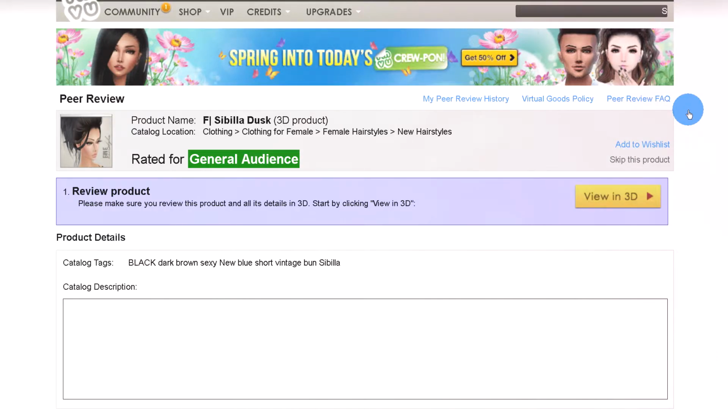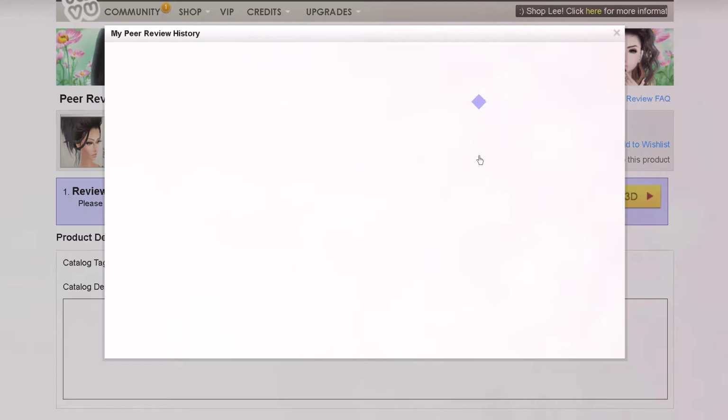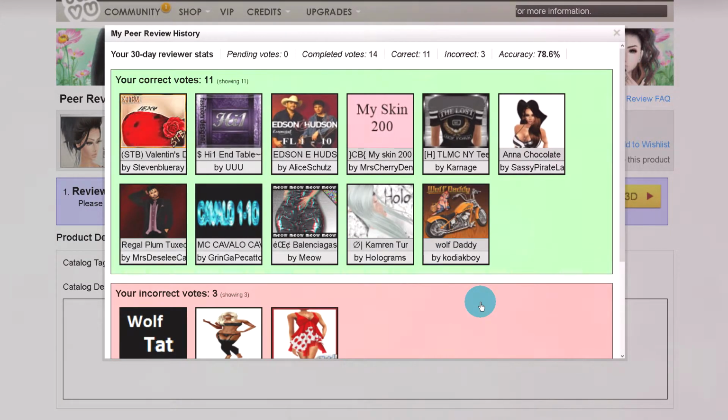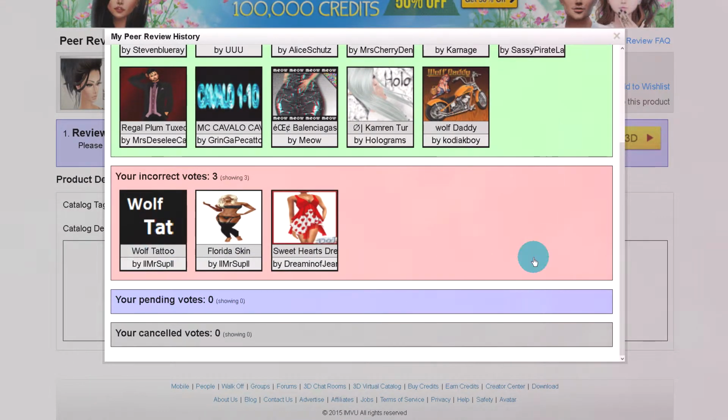So after wasting about, I don't know, a whole day of just fussing at peer review, I'm gonna check my peer review history, which now you can. So let's see. Apparently, I'm a terrible reviewer with an accuracy of 78.6. So everything that I reviewed positive is in the green, and everything that I was wrong about is in the red.